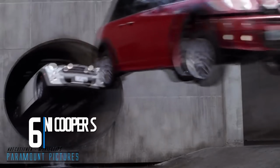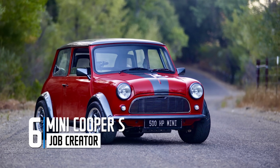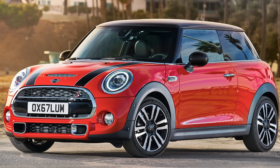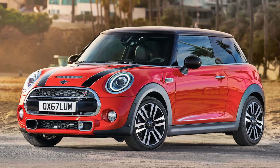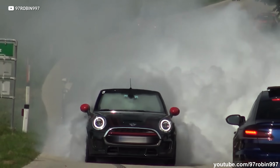Well, that will be the British icon, the Mini Cooper S. Now, of course, the new Minis aren't as cool as the old Minis. I mean, nothing really is, and these being basically rebranded BMWs, they were kind of doomed from the start. But go out on the streets and everyone loves them.